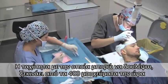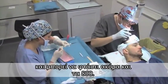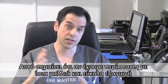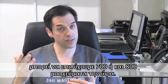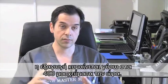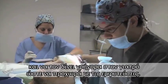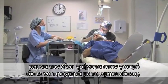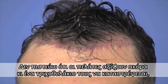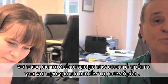The speed I can work starts from around 400 grafts per hour and can become up to 800 in an hour. That means when we have a straight hair, an easy extraction can go up to 700 to 800 grafts per hour. When we have a difficult case with curly hair, it can be around 400 per hour. The assistant is trained to load the DHI implanter and to pass it quickly to the doctor so he can proceed with implantations. I don't think our patients deserve even one hair follicle to be destroyed. So it's up to our doctors and of course up to us to educate them and to guide them through this route to perform small sessions.